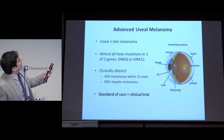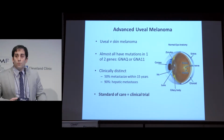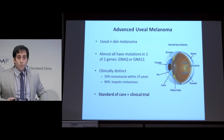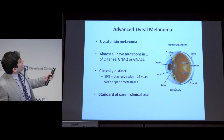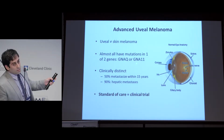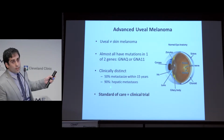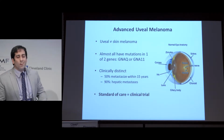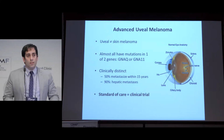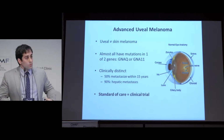What we do know is that almost all uveal melanomas, not skin melanomas, and not conjunctival melanomas, not melanomas that start in the mouth or around the vagina or the anus, tend to have mutations in either GNAQ or GNA11. I'm going to talk a lot about that. We know that they're different because they act differently. As we've talked a lot about, 90% eventually will go to the liver. Our numbers suggest maybe about 85% is the first place it goes. So that's why we've all been talking about liver-directed screening.